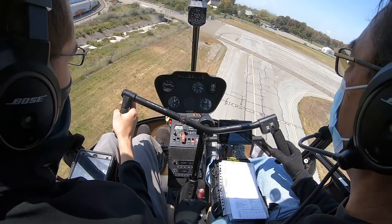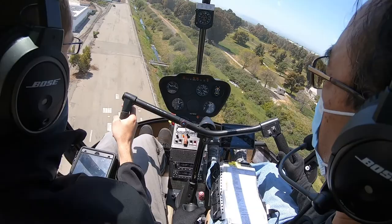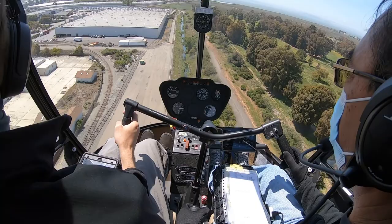6087, enter left face, runway 28 Left. That one, let's do a quick look. Left face, 28 Left, 6407.